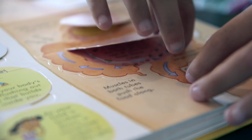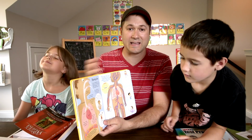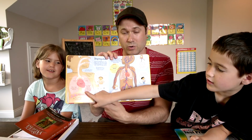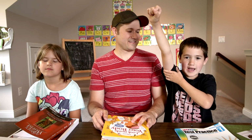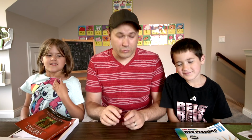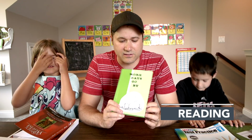So what we did to teach anatomy as part of their science is we went through this book, and then I just kept going through the pages and quizzed the kids on things like, which muscle is the bicep, which one's the tricep, or the ab? Bicep, tricep. That's right.